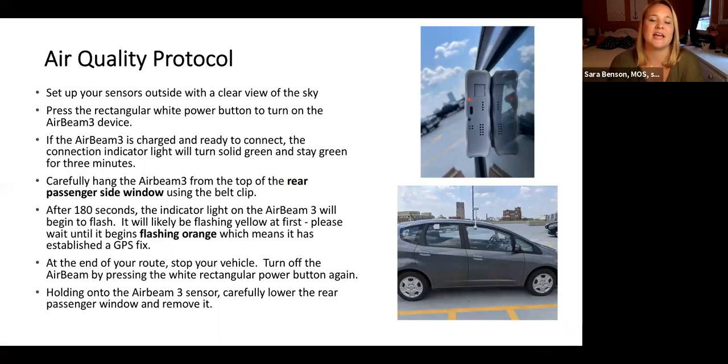So here is the air quality protocol. This will be emailed to you and also printed out in your packets. This is what the sensor looks like. You can see on the screen. What you're going to do is first take the sensor out of your bag and bring it outside right before your route. About 10 to 15 minutes before you start your route, which should be right on the hour, you're going to get both sensors out and turn them both on.